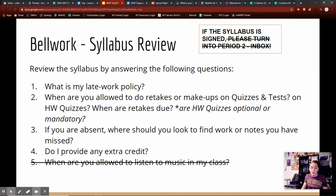So I will only put the homework quiz grade in after week 2, beginning of week 3, if you have an 85% or above, and if that homework quiz grade actually helps your grade, if it's above your overall grade. If it's not above your overall grade, if it hurts you, and you have above an 85% in the class, then no, I won't put that in.